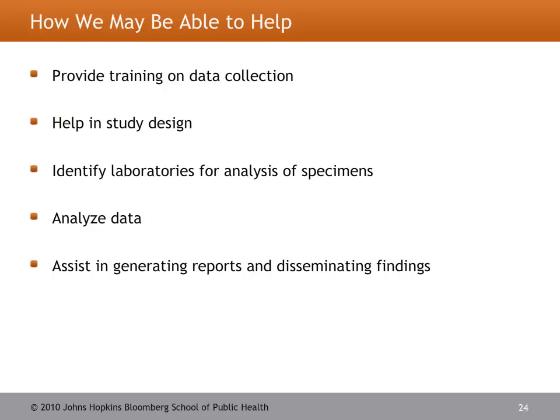So here at Hopkins, we can help assist in doing various types of secondhand smoke monitoring, whether that's at the individual level, whether that's air monitoring, or if it's personal exposure monitoring. We can provide training and data collection on any of these types of methods. We can help in designing a study. We can identify laboratories, as I've mentioned, that can help do the analysis of the samples. We can do data analysis in conjunction with you, and we may be able to assist in generating reports and disseminating the findings.